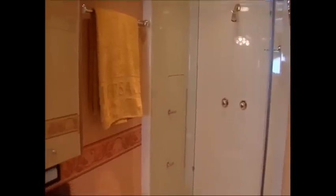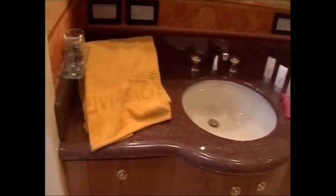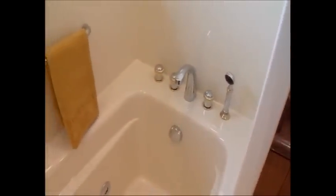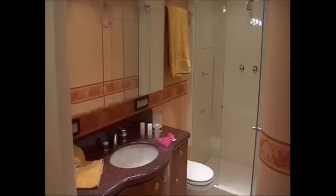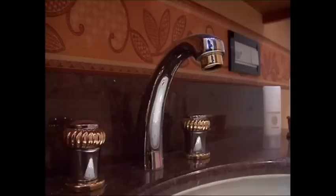The cabin's opulence is matched by a superbly appointed ensuite unrivaled in a vessel this size. Simply recline and soak in the deep spa bath or freshen up in the separate full-size shower. And there's still enough room for an elegant vanity unit and head. Gold-trimmed fittings complete the 5-star decor.